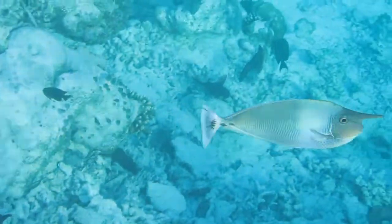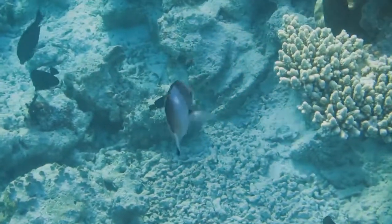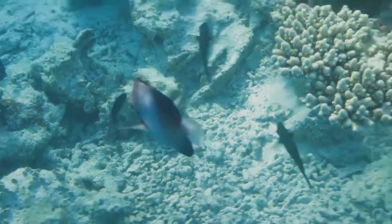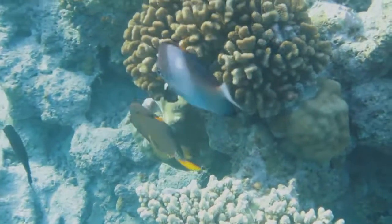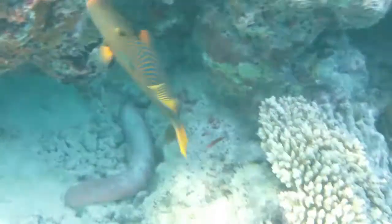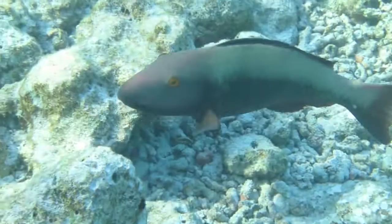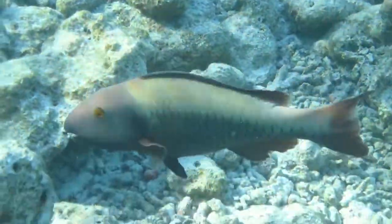Our friend the spotted unicornfish, and here I can finally see his spots. A black pyramid butterfly fish, frequently seen in big schools. An orange striped triggerfish with a sea cucumber in the background. This is a female parrotfish. It may have been a male in the past, but parrotfish do change from male to female.